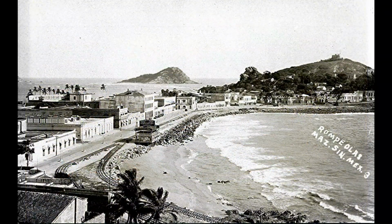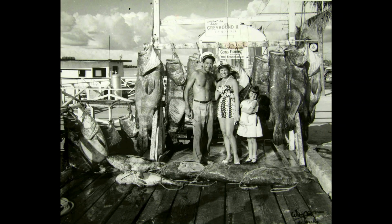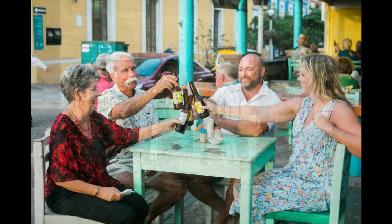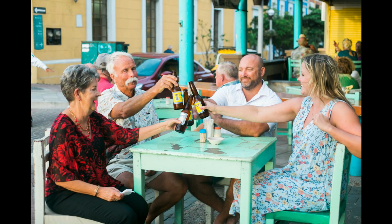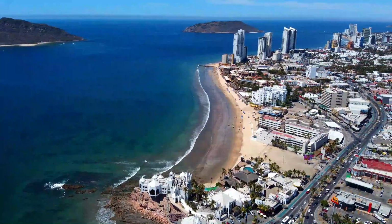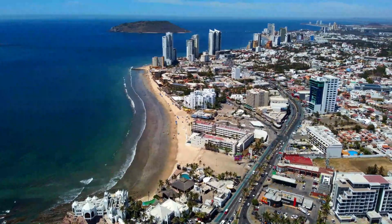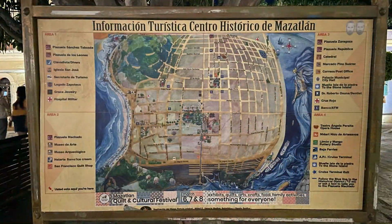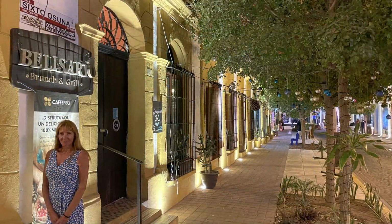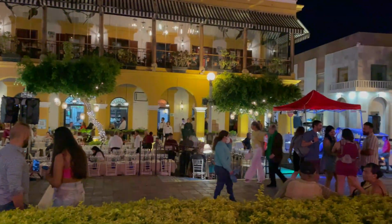And after World War II, Mazatlan started to attract some sport fishing tourists. Then, more mainstream tourism began to take hold in the 1970s with the development of Zona Dorado, or the Golden Zone, north of downtown, where many new hotels and timeshares were built. But only in the last decade or so has the historical downtown area also been redeveloped, and it's now being rediscovered again by many people.